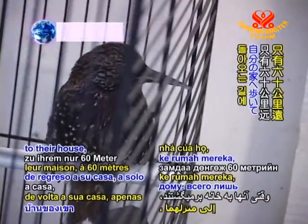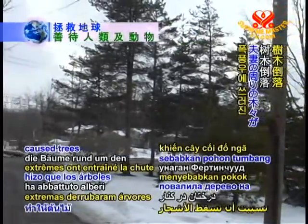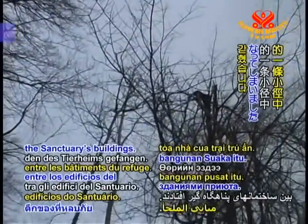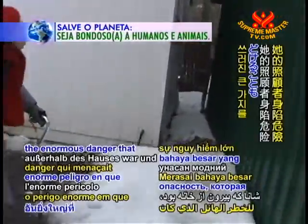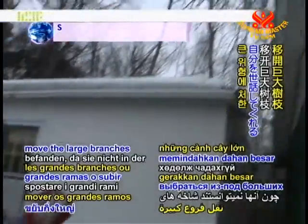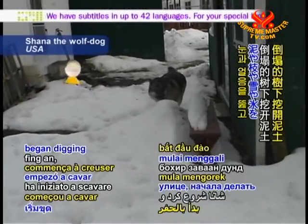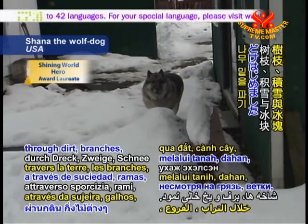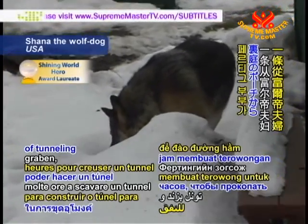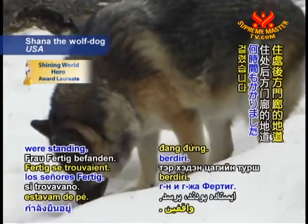While walking back to their house only 60 meters away, the extreme weather caused trees to fall around the Fertigs, and they became trapped in a small alley between the sanctuary's buildings. Sensing the enormous danger that her caregivers were in, as they were not able to move the large branches or climb over the fallen trees, Shauna, who was outside the house, began digging under the trees through dirt, branches, snow, and ice. It took Shauna many hours of tunneling to get from the back porch of the residence to where Mr. and Mrs. Fertig were standing.